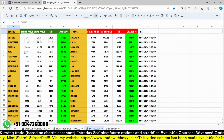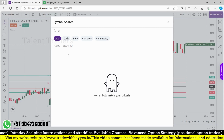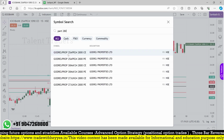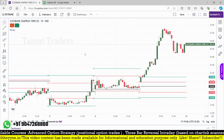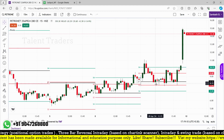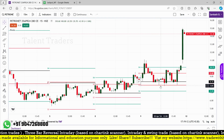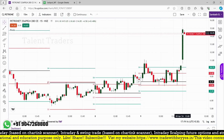Like Petronet 280 call option, that also gave a move. Sorry, Petronet 280, that one is the strike price, where our breakout point is triggered. In this case, it triggers our stop loss, where we keep the stop loss below the pivot. In this case, it triggers our stop loss, and in the closing hours it moves well.